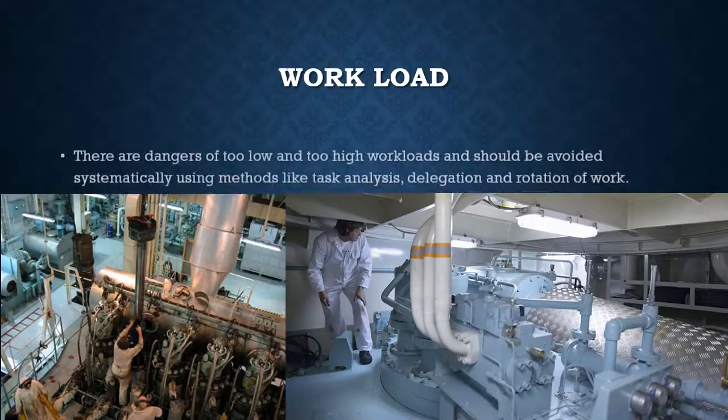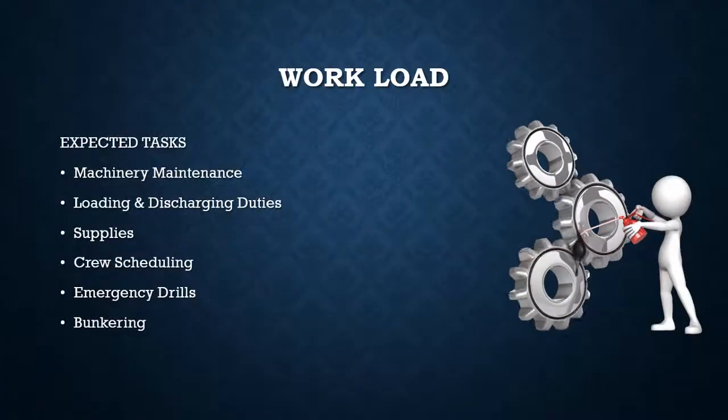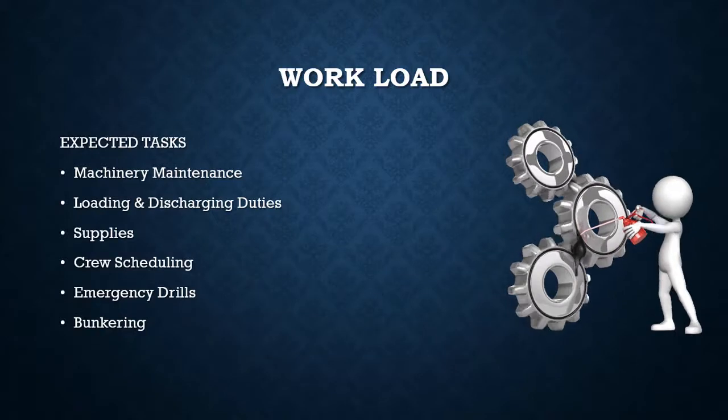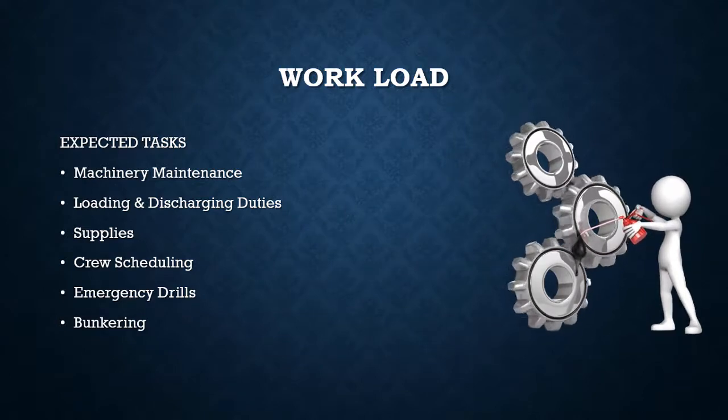Workload. There are dangers of too low and too high workloads, and they should be avoided systematically using methods like task analysis, delegation, and rotation of work. Workload is divided into two. One, expected tasks. Examples: machinery maintenance, loading and discharging duties, supplies, crew scheduling, emergency drills, bunkering.